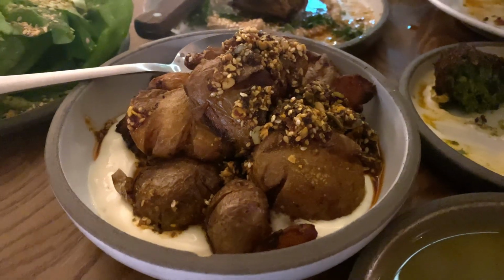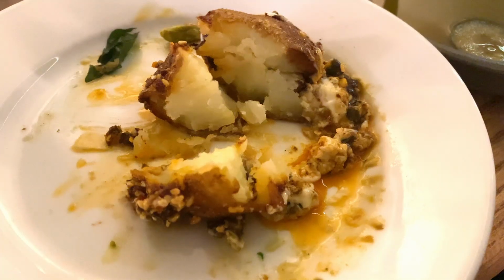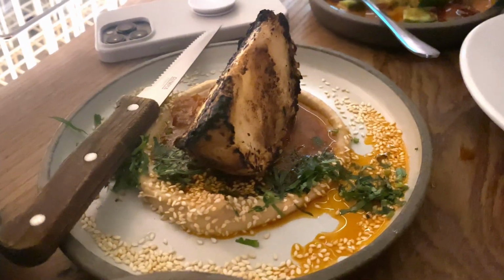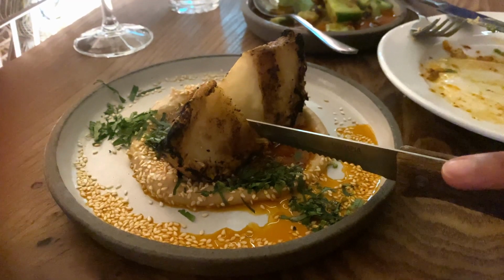And then we got these yummy potatoes. I can't actually remember what they had underneath them, but they were amazing. And then I think this was a Swede. I can't remember. It was good though. I thoroughly enjoyed the food at this restaurant and I highly recommend.